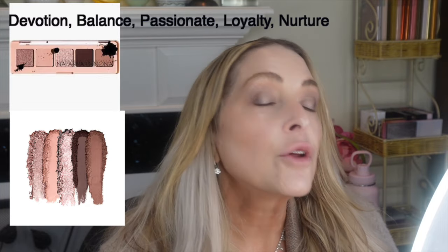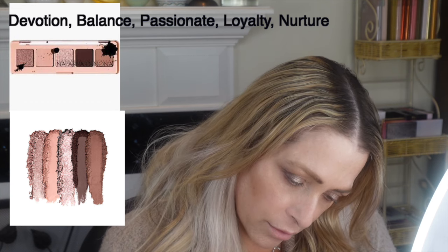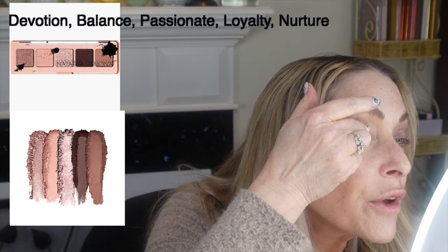So, okay, I am going to take a little bit more of this center highlight, Passionate, and just really try to bump up the fun on that one.